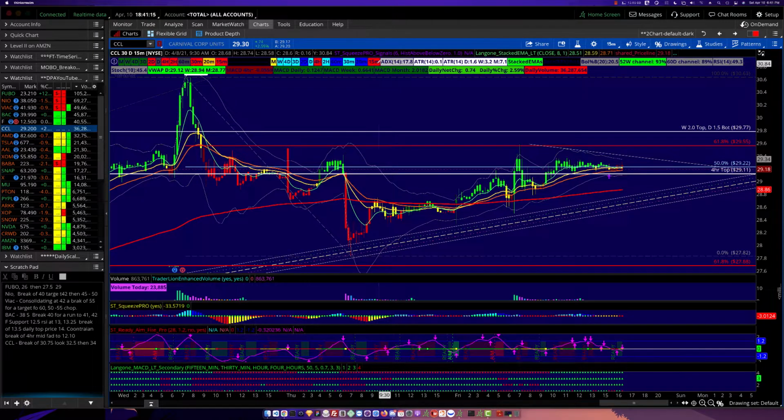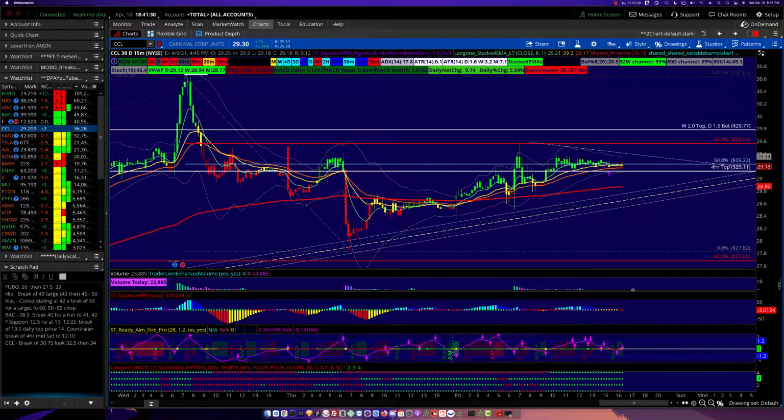We have mid compression squeezes on the intraday. What will happen when these 15, 20, and 30 minute fire, you can anticipate a move, if the EMAs are stacked, a move upwards.